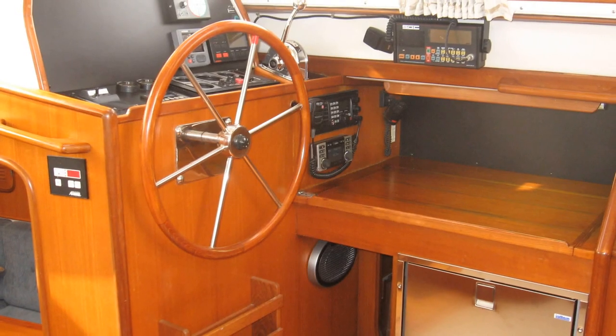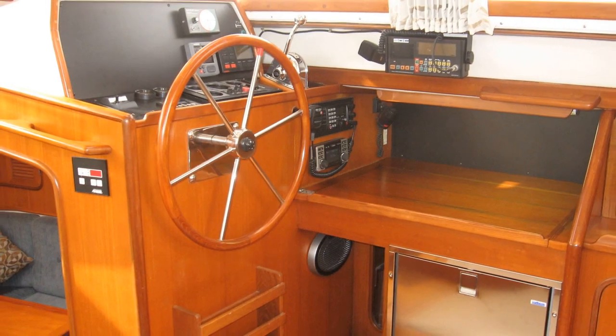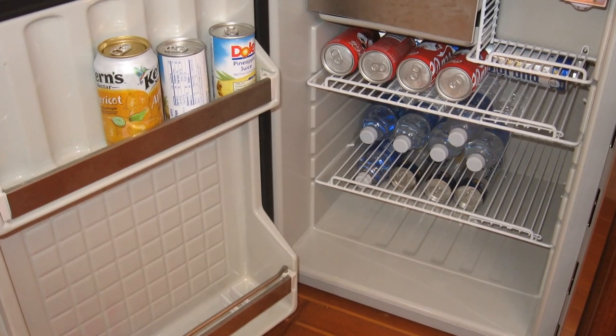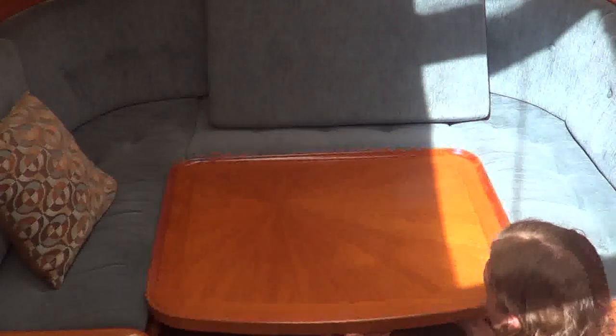Going down below, the upper salon features an inside steering station with full controls. There's also a convenient refrigeration unit for beverages. The lower salon features a high-low table that converts into a large berth.